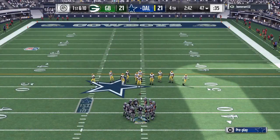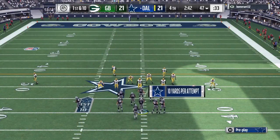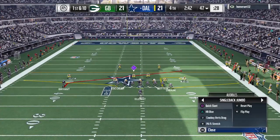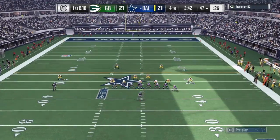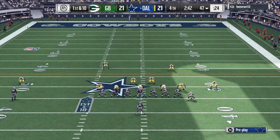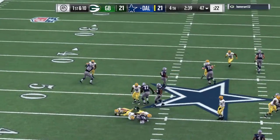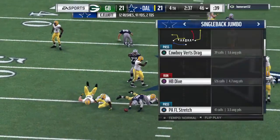Even score late in the 4th. Let's see if the defense can play within themselves, not give up the big play and contain, and keep this knotted up. They'll run with Elliott. And he stopped immediately there. No gain on the play.